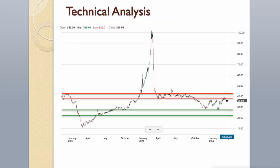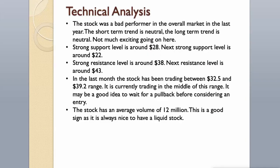In the last month the stock has been trading between $32.50 and $39.20 range. It is currently trading in the middle of this range. It may be a good idea to wait for a pullback before considering an entry. The stock has an average volume of 12 million. This is a good sign as it is always nice to have a liquid stock.